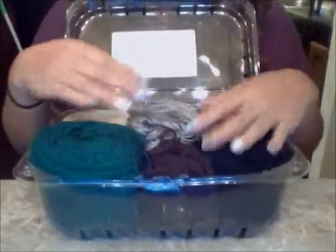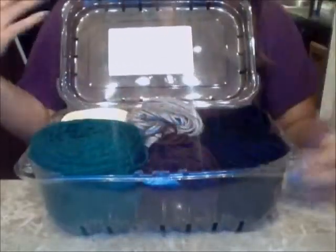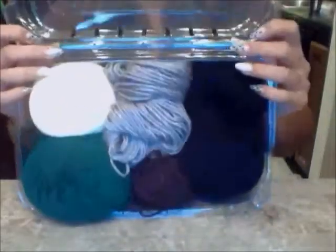So keeping them all together helps me think of different projects that I can use them with, or different color patterns, or it's just nice to see things organized. Like for me, keeping things clean and organized inspires me to do different things with it. So yeah, this is how I keep my yarns.